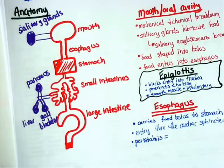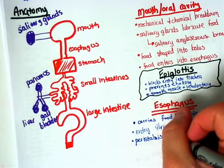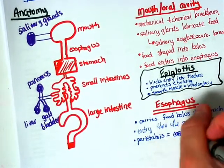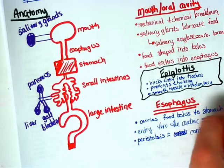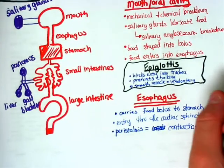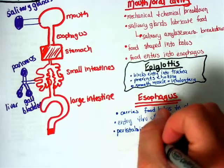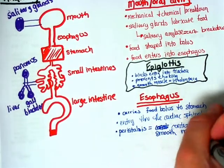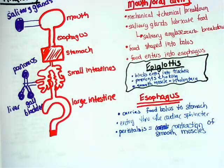What is peristalsis, though, still? The squeezing of stuff downward. Still the contraction. So the contraction of what? What moves the food through the esophagus and the stomach? It's like squeezing and stomach churning. Right, so it's still the contraction of smooth muscles, of smooth involuntary muscles. And that's what's bringing your food downward, as well as gravity, because gravity tends to bring things in the downward direction.